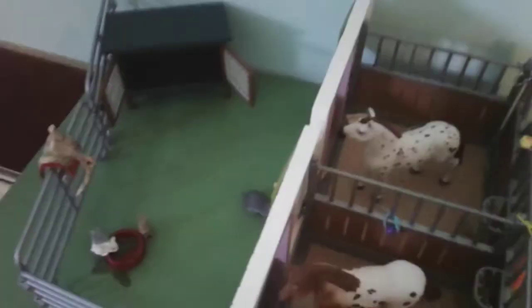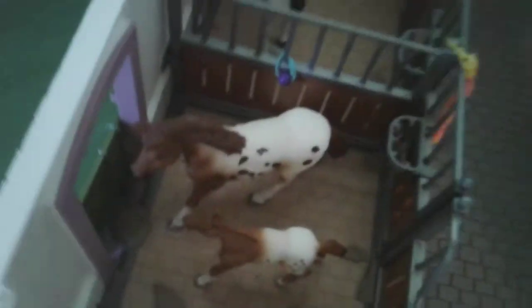By the way, these horses can go out to the bunnies if they want. Right here, we have Happy, Appaloosa gelding, Stella, and Sugar Plum, Appaloosa mares.